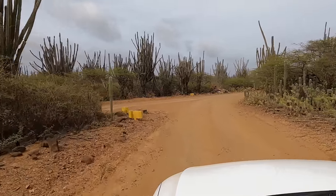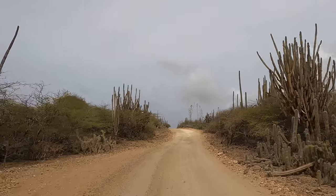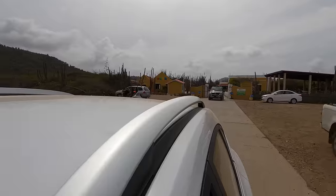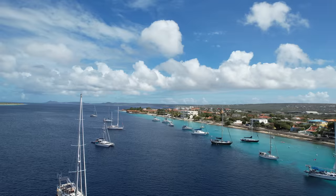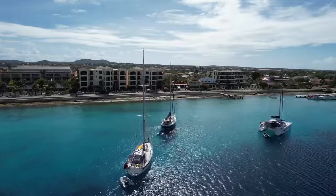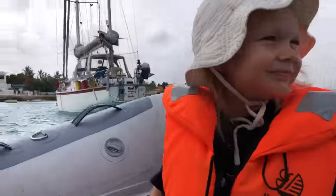That was a full day in the national park, which we can highly recommend to visit if you're here in Bonaire. Back on the boat, we had a work and chores day, and while I stayed on the boat, Johan and Vera went ashore.